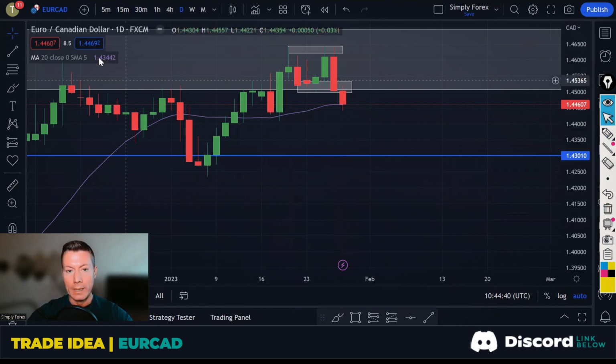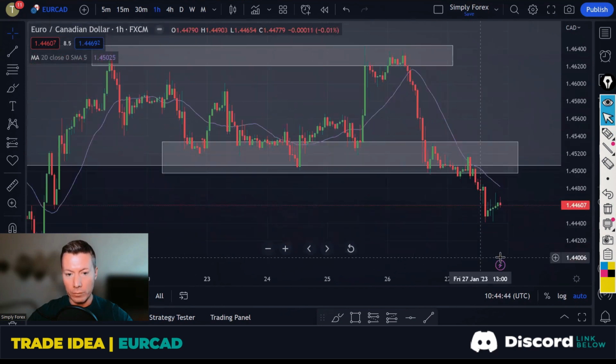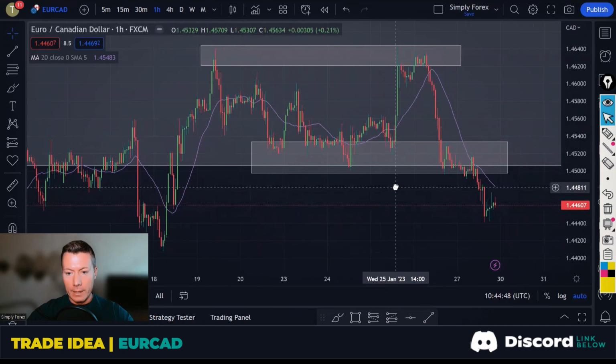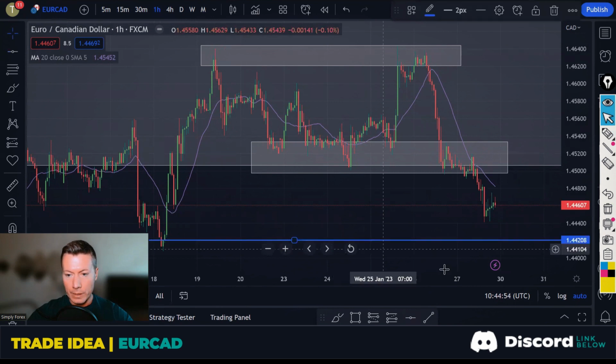So let's drop down to the H1 chart now. And what are we looking for? We're going to do this together, guys. So the first target could potentially be this last low here. So I'm going to put this as a target, this 144.20 level, because it corresponds with these lows over here. But what do we want to see?